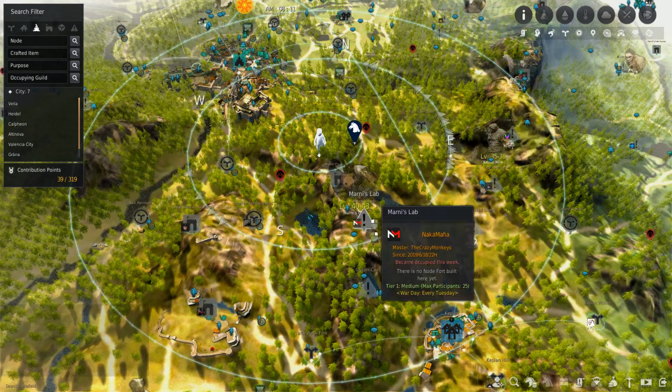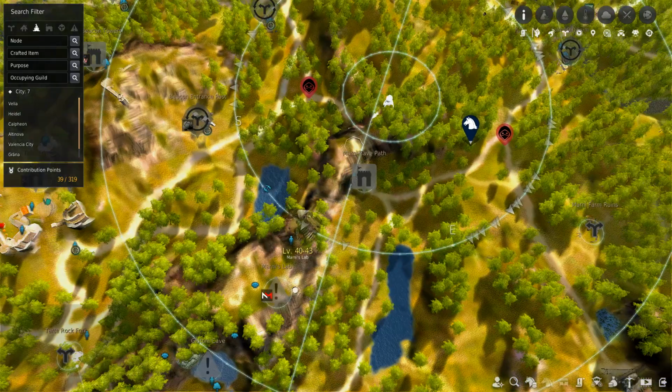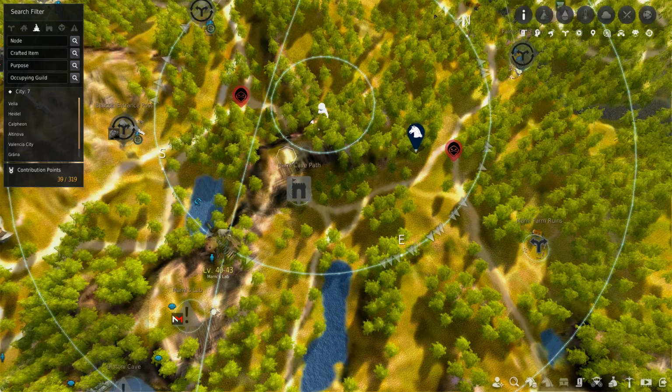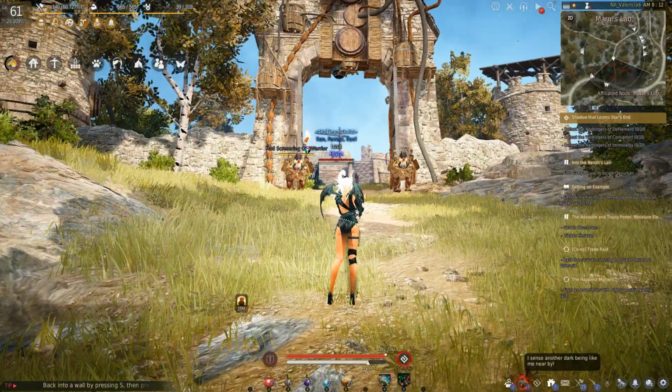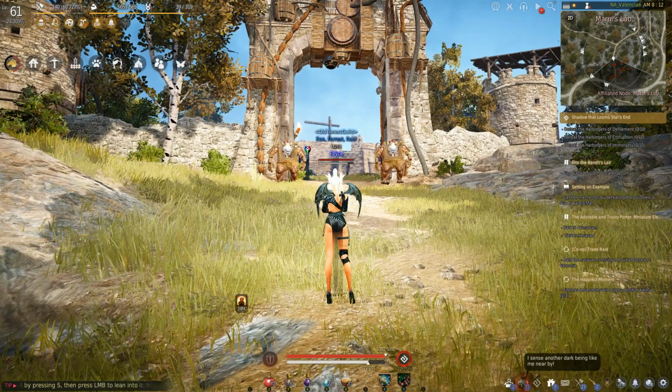So here's Marni's lab, and you see Marni Cave Path. It's a tunnel that goes across under the Marnie's lab area. But there's where my horse is at. There's a ramp, and if you go up that ramp, this is where you'll end up. That's like Marnie's lab citadel, something like that.